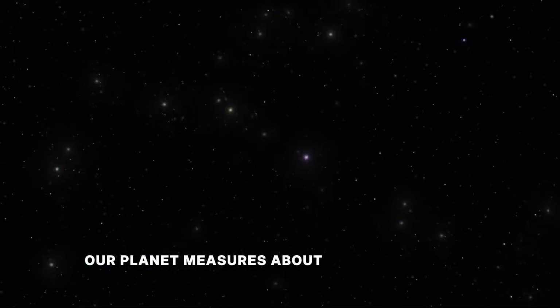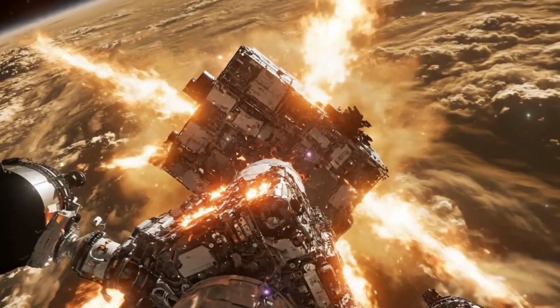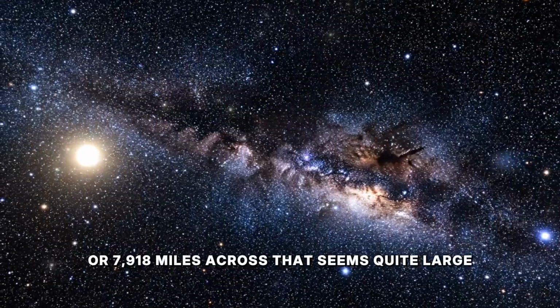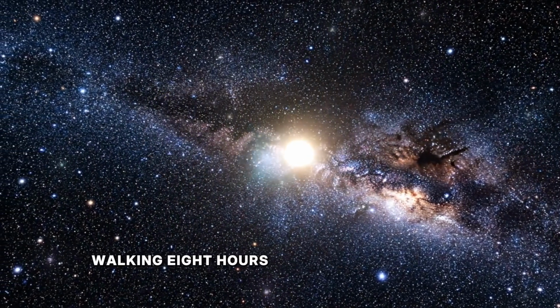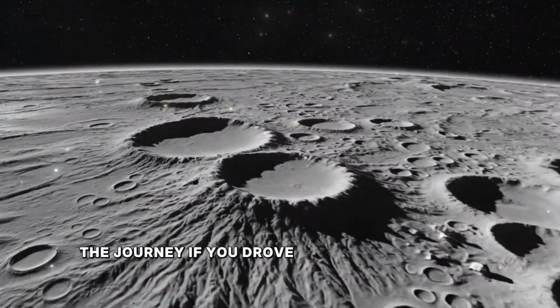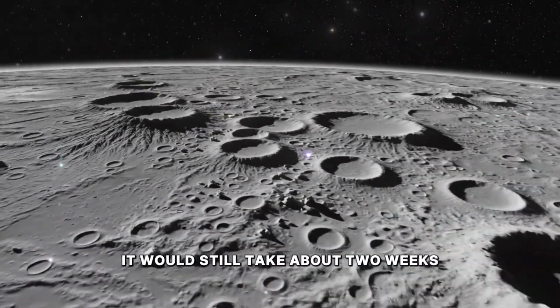Our planet measures about 12,742 kilometers, or 7,918 miles across. That seems quite large. If you wanted to walk around the equator, walking 8 hours a day at a steady pace, it would take you more than a year to complete the journey. If you drove non-stop at highway speeds, it would still take about 2 weeks.